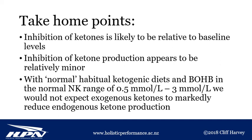So if you're using exogenous ketones as a fuel as a low-carb athlete, or to improve your clarity and cognition, or for other benefits, or if you're using it because it's clinically indicated for your condition, I certainly wouldn't worry about taking those inhibiting your endogenous ketone production. So I hope that clears things up just a little bit.